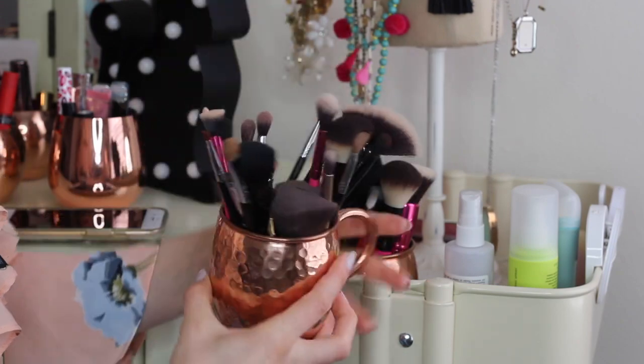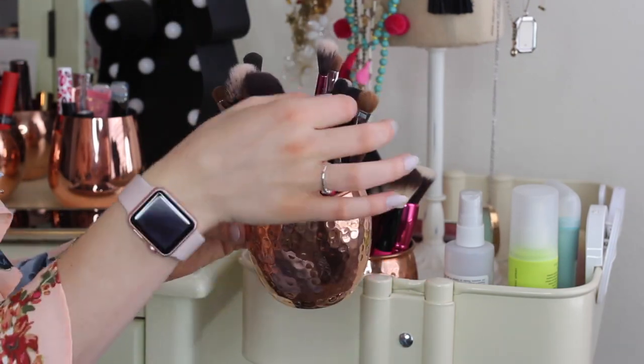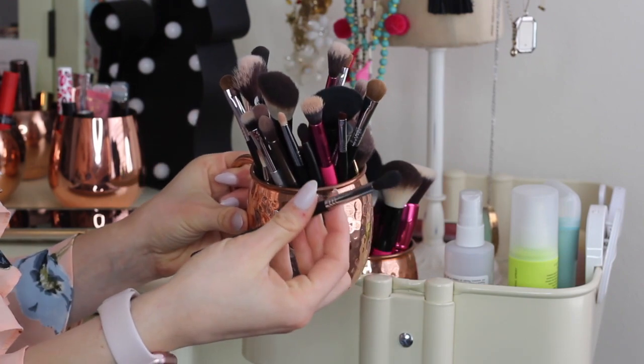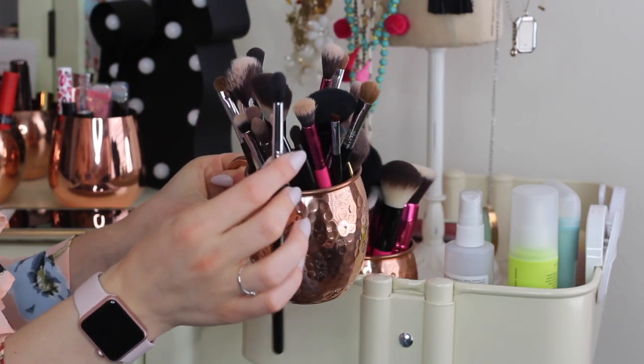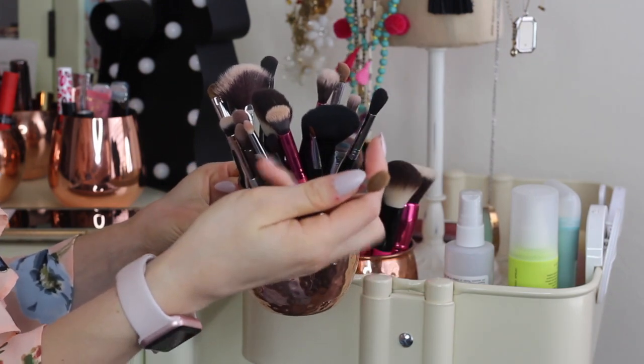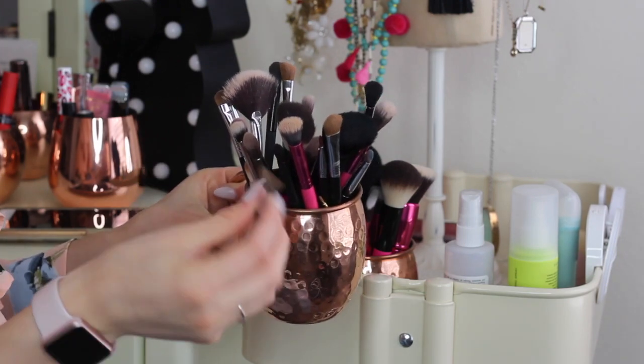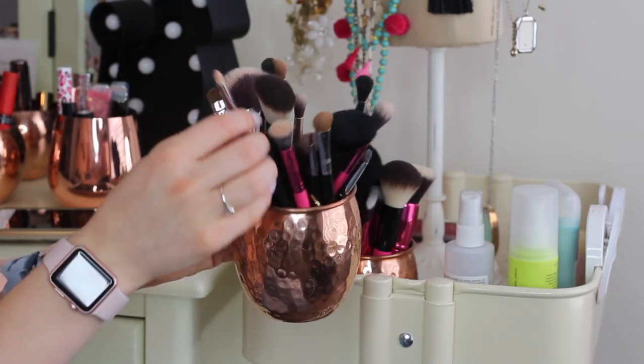So those are the face brushes in there, but the rest of them are really just my eye brushes that I love. I have my Sigma Tapered Blending E40 brush that gets a lot of love. I love this brush as well. It's my Sigma E60 Flat Shader. My little tapered guy, my E30 from Sigma.